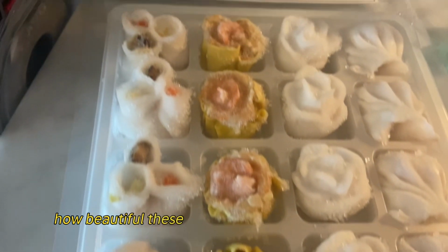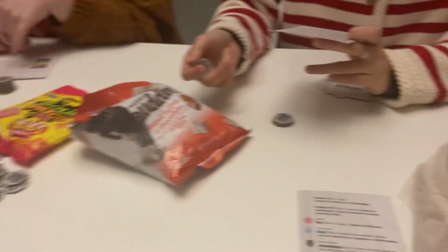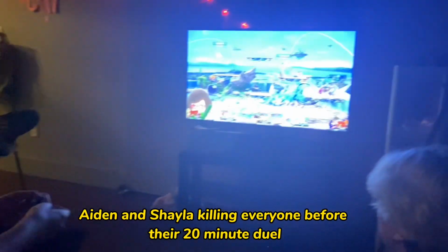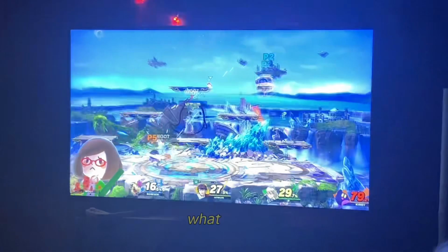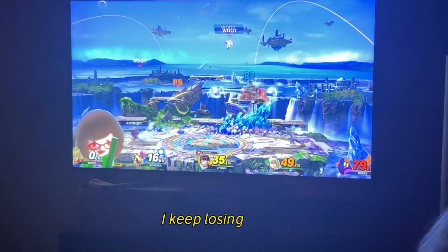How beautiful these dim sum are. I'm so excited. I feel like these cats. I thought these were what? Oh. I'm the ghost. What? I keep losing myself. Yay! Video.